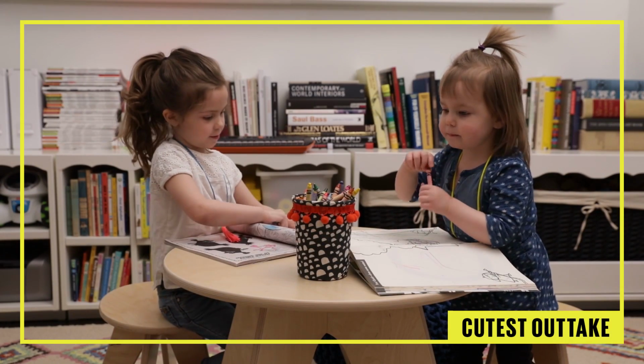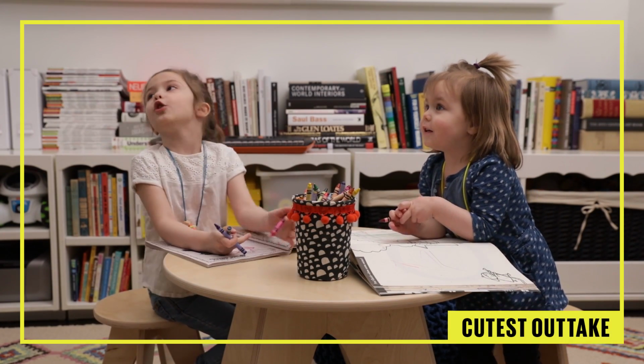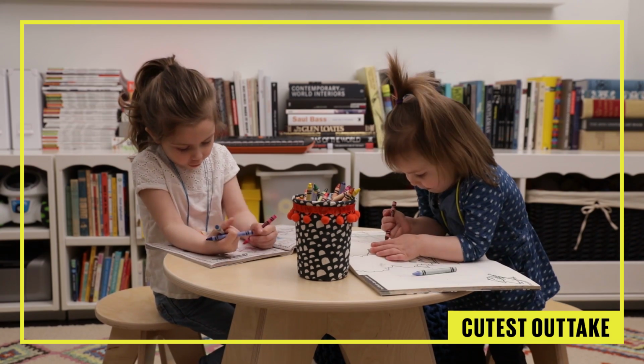Can you draw a dog? Can you draw Ruby? No, kids don't know how to draw a dog.